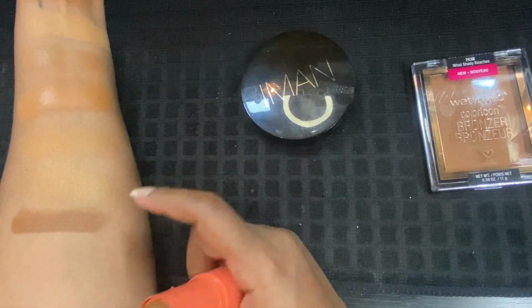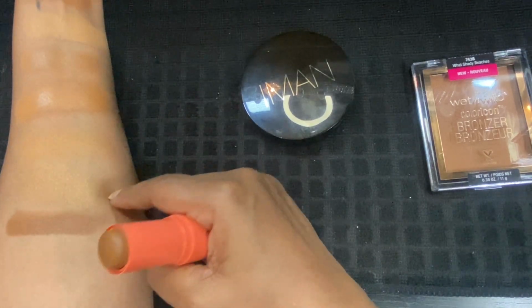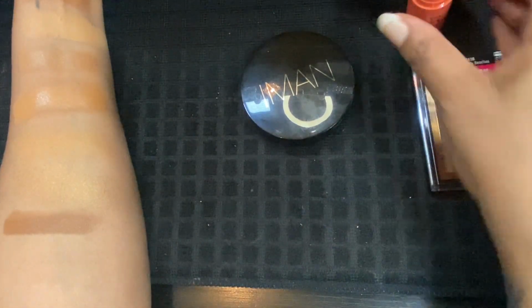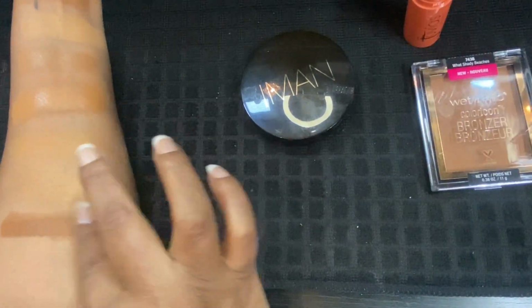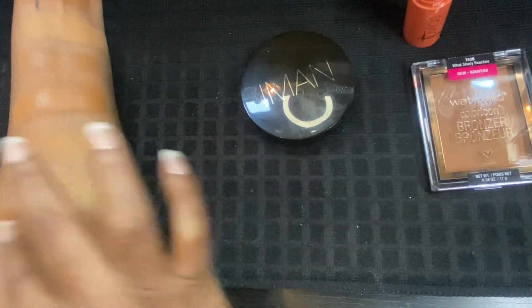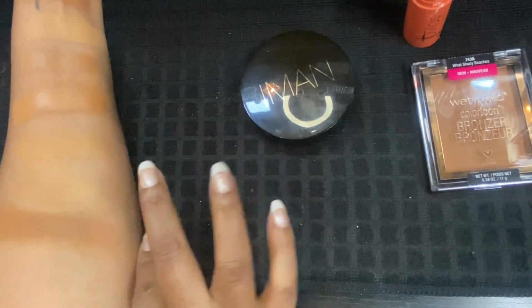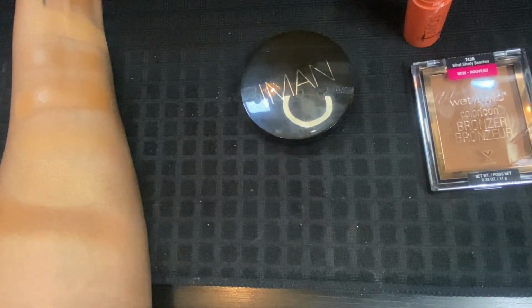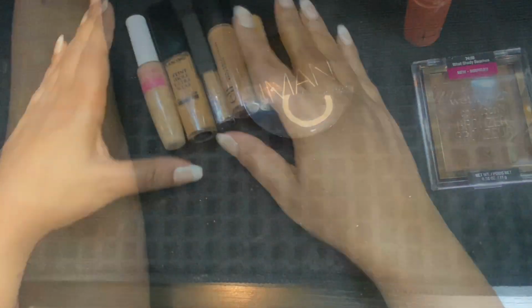I like that one, so I may do this one and then just kind of top it off with one of these two. Let's just see if we can blend it out a little bit. Oh yeah, I think that's going to be a perfect bronzing shade. What do you think, friend? I think that's going to be a perfect shade to bronze with.